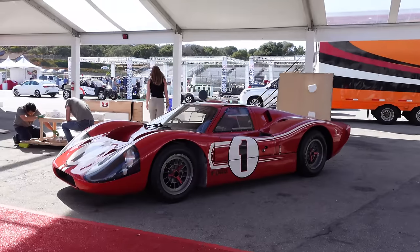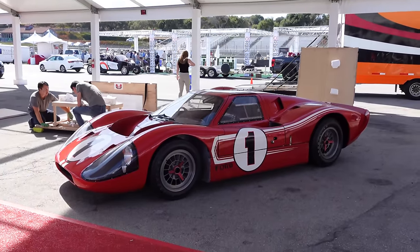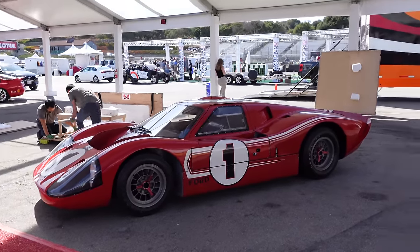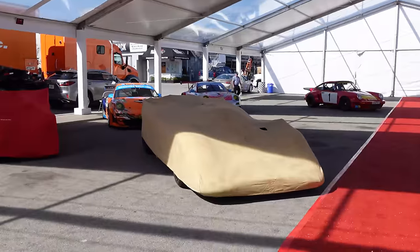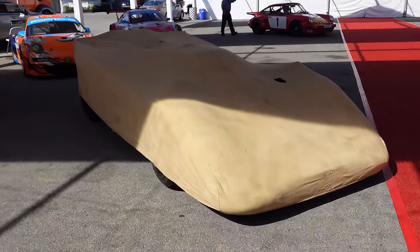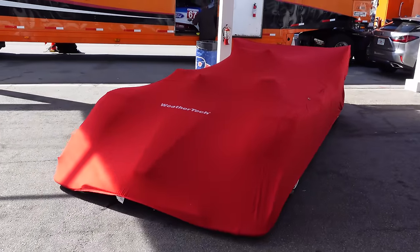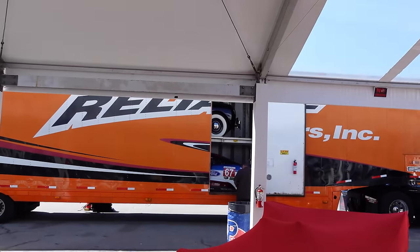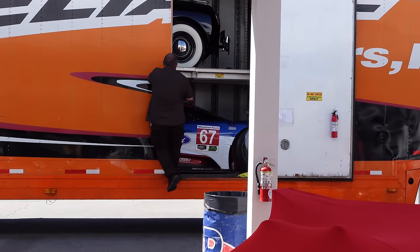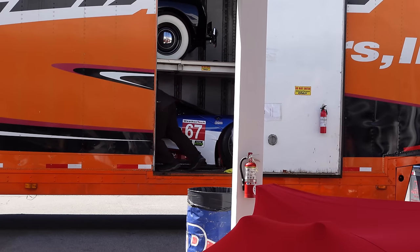Lot more here. We've got the Mark IV Ford GT40, a winner of Le Mans as well. Believe 1967. Again, correct me if I'm wrong. I think you guys might be able to guess by the silhouette under the cover, we have a 917K. This to me looks like the Porsche RS Spyder under here. Just over there, actually, we have the GTLM GT. This looks like it's getting ready to be unloaded.